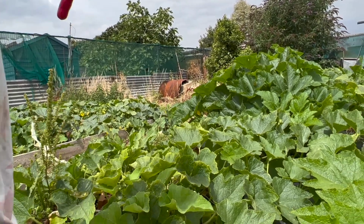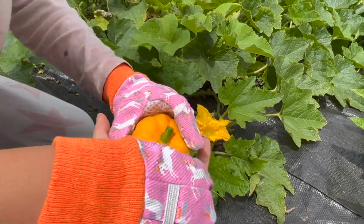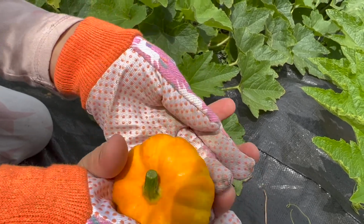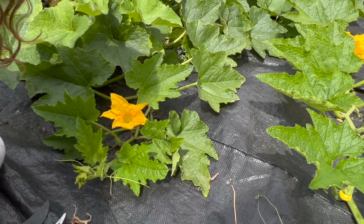That baby. Oh my god, that one's so tiny. Got all the water. Now it's cute. It is cute, isn't it? It is so cute. So that's a normal size.